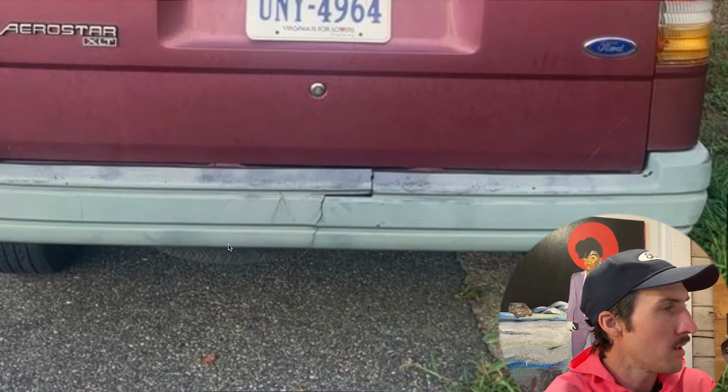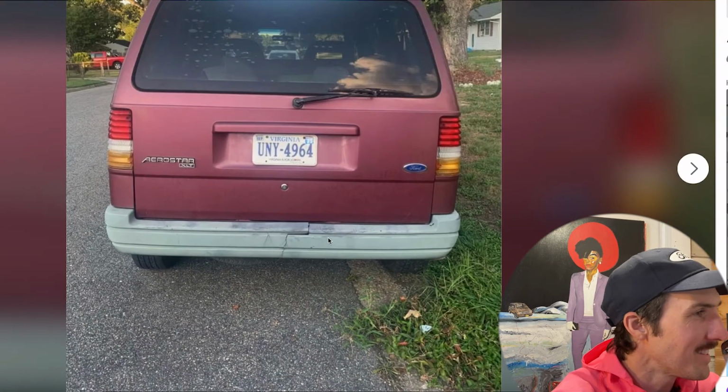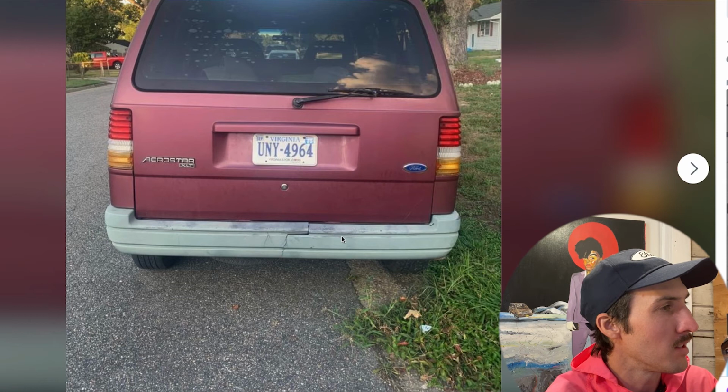You got your spare tire under there. Bottom of the vehicle, not my favorite location for a spare tire. I don't know, maybe that's just the manhole cover. I can't tell. I think it's a tire. Some damage to your rear bumper there, and it looks like it has sun faded very nicely, but I just really like these. You could just paint these bumpers primer gray, and I think it'd look good on this Aerostar.